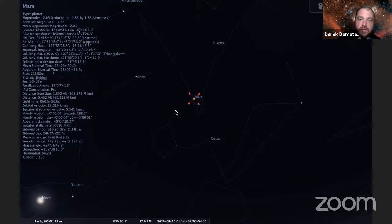Take a look at some of those objects in there, and of course, take a look at Sagittarius while we still have it, and make sure to take a look at the planet Mars. So that's what we got for right now, and if you all want, we're going to move on to the next portion of the program, which is where you can observe stuff in the night sky here in Florida.